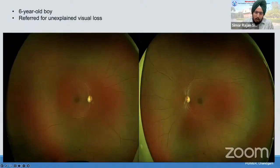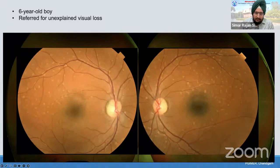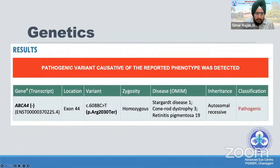Stargardt's disease is another common disease that we see in childhood, and they come with low vision. So it is important to recognize these whitish flecks that are present all around, which can be present very early, and you don't have that typical beaten-bronze appearance at the posterior pole as yet. But if you can pick these up, these are very classical for Stargardt's disease. And the OCT now shows you atrophy here, but you don't have the classical beaten-bronze appearance.